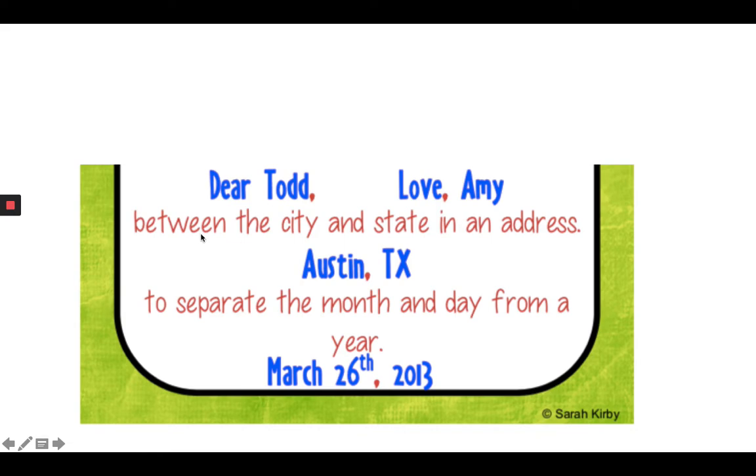And we also need to use commas between the city and state in an address. So here's the city, Austin, and we need to put a comma before the state. We also need to use a comma when we are writing the date, to separate the month and day from the year. So we have March 26th, comma, then the year.